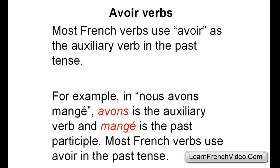Today I'm going to teach you all about verbs which use the verb être in the past tense. So let's begin. Most French verbs use avoir as the auxiliary verb in the past tense. For example, in nous avons mangé, avons is the auxiliary verb and mangé is the past participle. Most French verbs use avoir in the past tense.